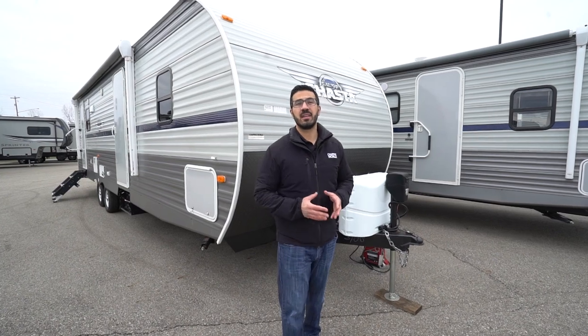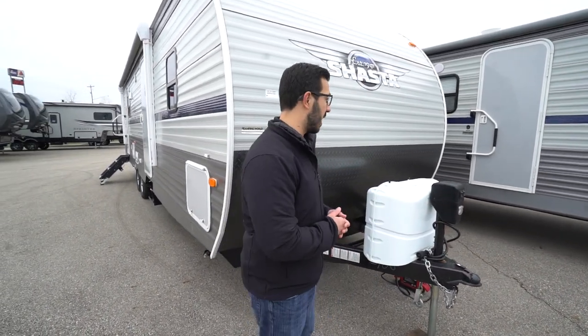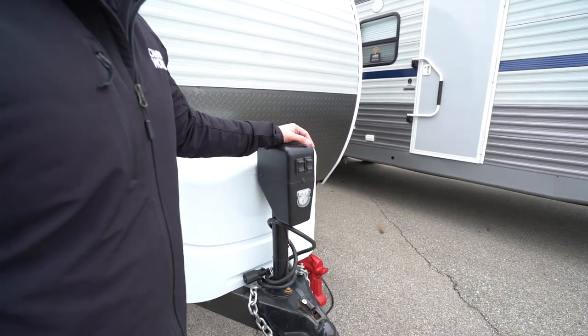Now that we've seen the inside, let's take a look at some of the outside features on the 2020 Shasta 27RL. Up front, this unit does come with a power tongue jack, making it easier to connect and disconnect from your tow vehicle.